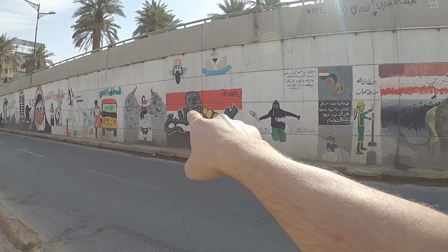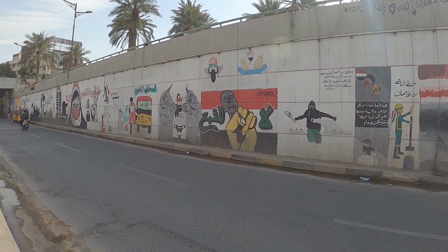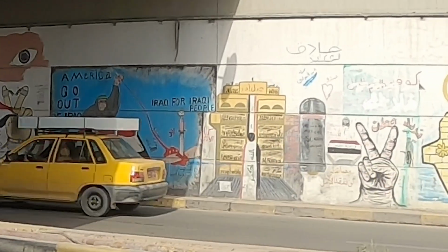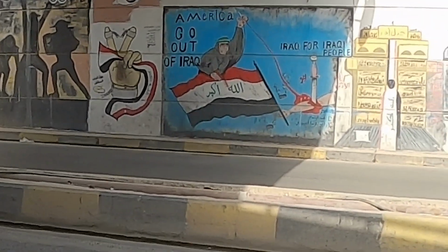And a lot of people who come to report on this area, they have people take them down here to see the graffiti. And you also got this image here that says La lil Qama'. I think it says no to oppression. That one's a very powerful one there. It says, America, go out from Iraq, Iraq for Iraqi people.